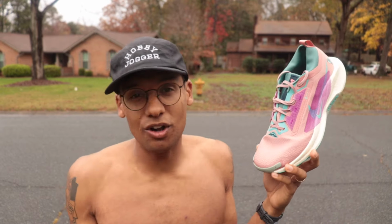It is actively comfortable. This is a shoe that I will 100% be wearing casually. This is dad drip certified. This with that Carbon County sweater, that's hobby jogger chic, baby. Hobby can't even talk. Hobby jogger chic. That is hobby jogger chic, by the way.